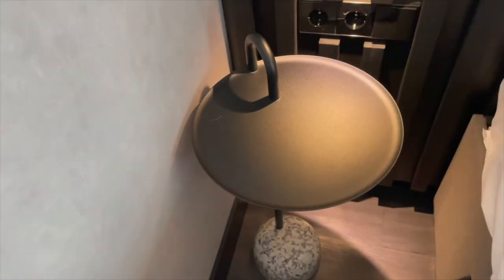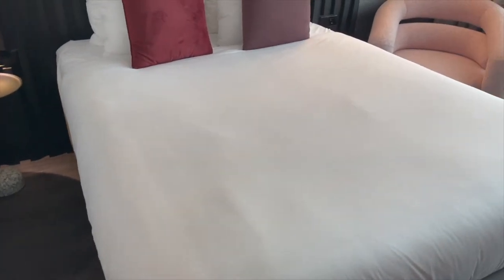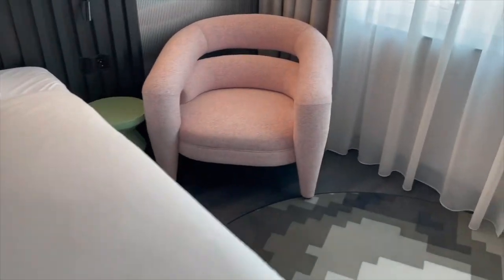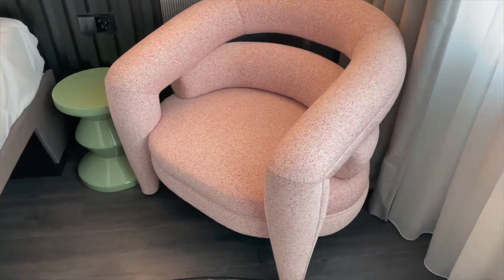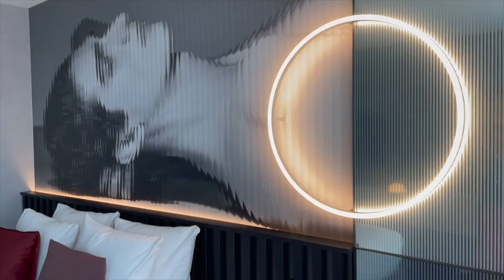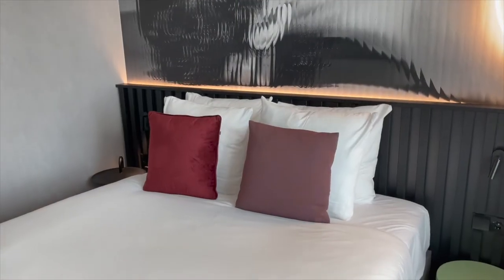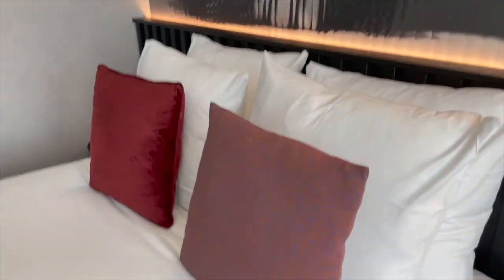Slightly funky bedside table. And yeah, funky bed. I'll have a look at that in a second. And we have an armchair. A bit of neon. Another PowerPoint by the side of the bed with USB, reading lamp. Right, let's have a closer look at this bed. Plenty of cushions.